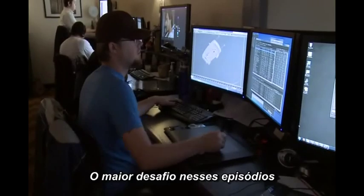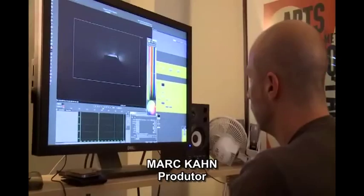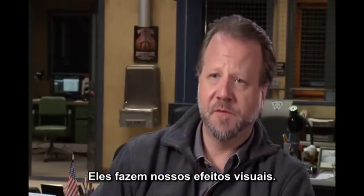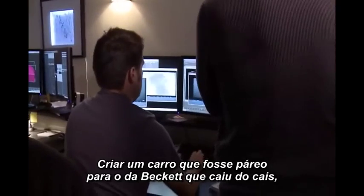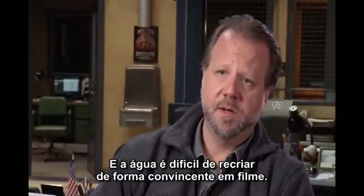The biggest challenge on these episodes for us in post-production are the visual effects. Encore has been part of the Castle family for a long time now. They do all of our visual effects, creating a digital car that was a match for Beckett's car that went off the dock, putting it in water, and water is very difficult to recreate in a way that is convincing on film.